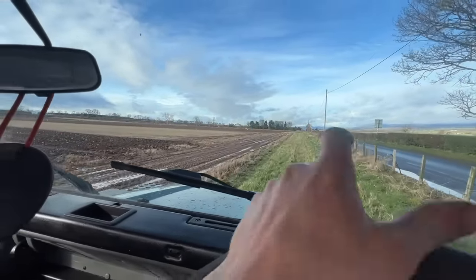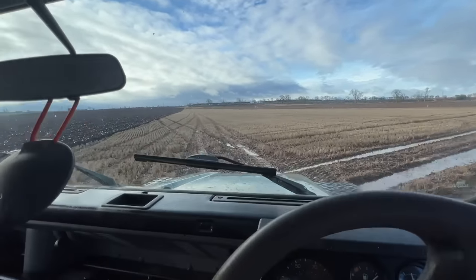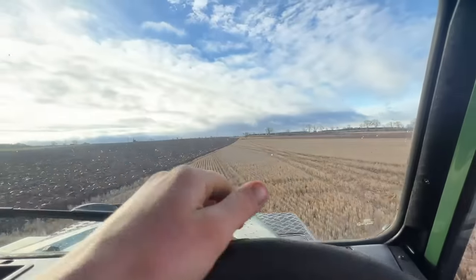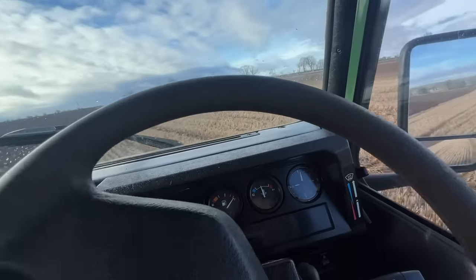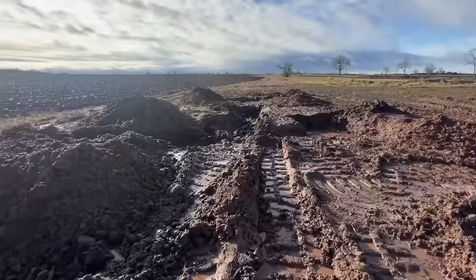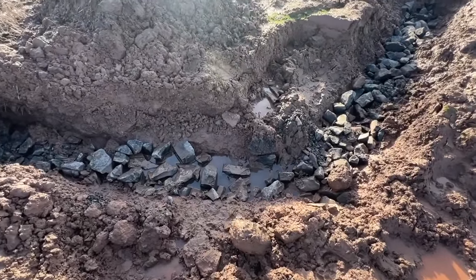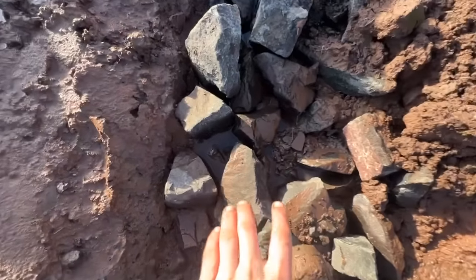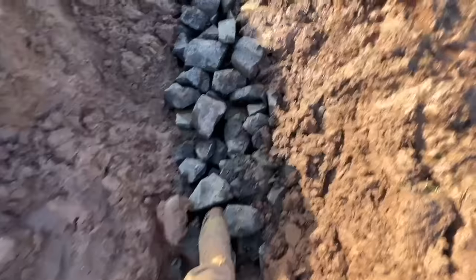Had a good bit of rain last night, so I'm gonna nip up and see how that stone drain's looking this morning that we were at yesterday. Is the hole full of water or is it flowing away? I think we're good, it's not filled up. Obviously there's water in it, but it's all flowing, you can see it, which is what we like to see.